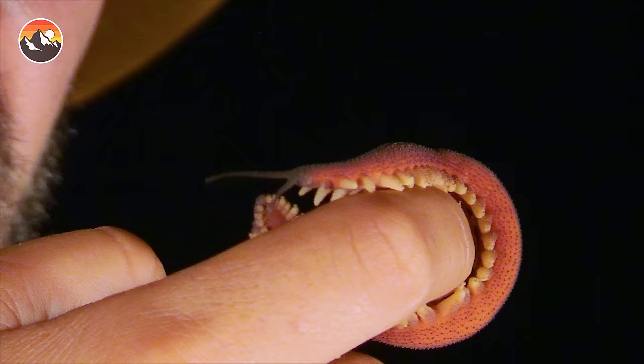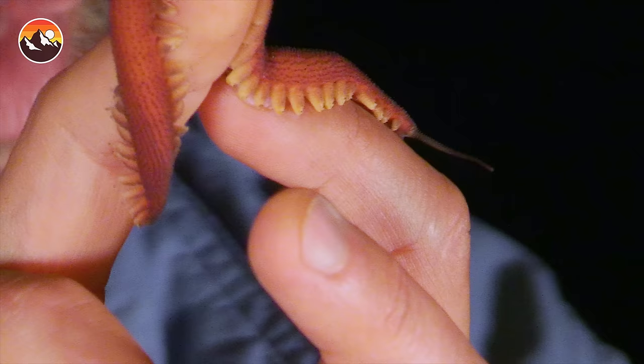Are you afraid of being bit right now? No, its tooth is much too small to potentially bite me, and they're not aggressive in any way whatsoever. It's not like a centipede or a water bug. This is something that is completely safe to handle. However, it's incredibly fragile. So as you can see, I'm trying to be just as careful as possible. I also don't want it to shoot me with that sticky slime because it's just like glue.